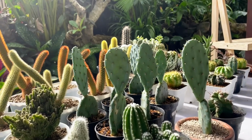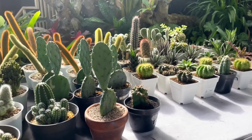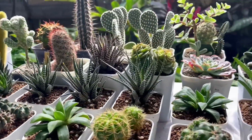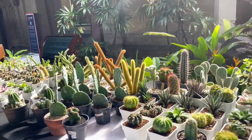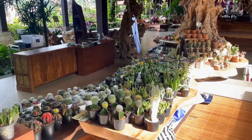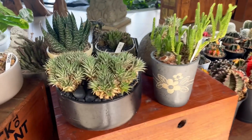But this is really, really cute. Look at this visual interest right here. Wow. And there's all manners of interesting succulents here. And by the way, everyone's just setting up. I'm here a bit early because normally in Indonesia, the events are very loud. So I got here early to avoid the crowd, to avoid the screaming of the MC.